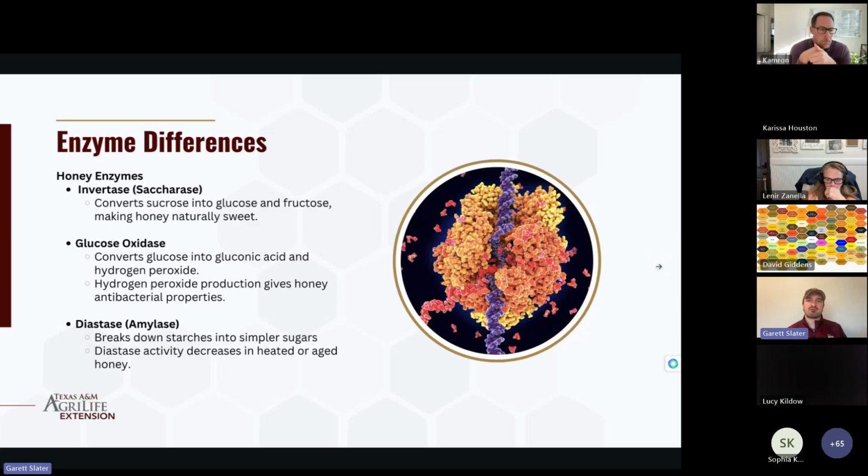So really the major difference between honey and some of the sugars that we provide to the bees is the enzyme difference. Enzymes are basically proteins that have specific roles, and they have a lot of different functions. Some of these enzymes' role is to break complex sugars into simple sugars. For example, breaking up sucrose into glucose and fructose is a major role of invertase.